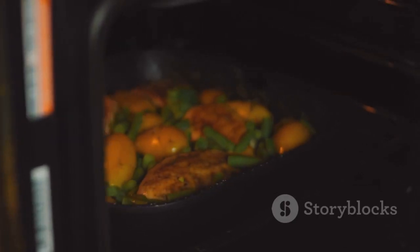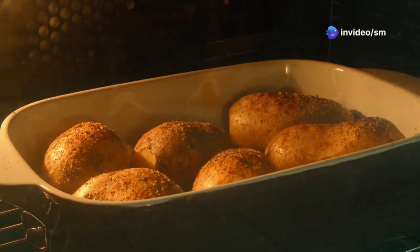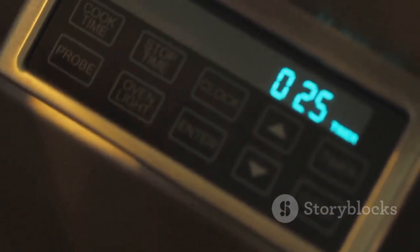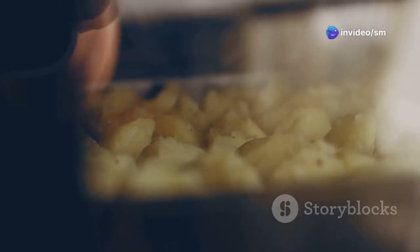Place the sweet potatoes directly on the oven rack for the best results and bake for 45 minutes to an hour, depending on their size, or until they're tender when pierced with a fork. You want them to be soft but not mushy. While the sweet potatoes are working their magic in the oven, you can prepare the other ingredients. Drain and rinse the black beans to remove any excess sodium and improve their texture.